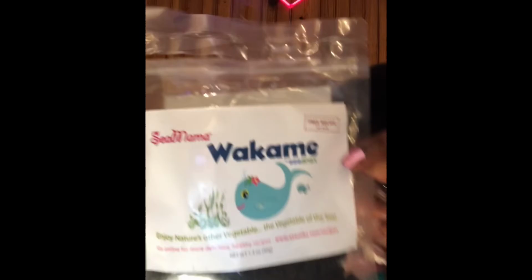So yeah, enjoy nature's other vegetable, the vegetable of the sea. That's what it says on here. They also have different seasonings that you can use. I just picked up a couple of them. This is a dulse with garlic, and this is a triple blend flakes with dulse, laver, and sea lettuce. So yeah, you can season up your food with that.